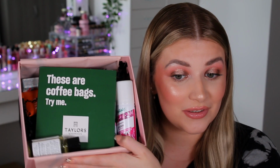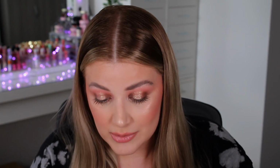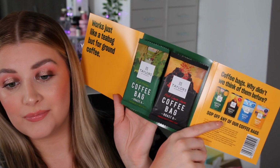So this is what this one looks like. Let's go for this big one to begin with. This isn't actually part of what you get in your Glossybox. I think it's just a little added freebie, if I'm honest with you, because it's not listed as one of the products that are inside it. So these are coffee bags, try me. This is Taylor's of Harrogate. Works just like a tea bag but for ground coffee. Brew 2 mins and give a really good squeeze for lots of flavour. Okay, that's interesting. I'm sure that's one that I've seen in the advert and thought, that's actually quite an interesting concept. So that's like a little freebie in this month's box.